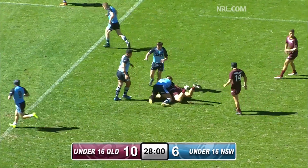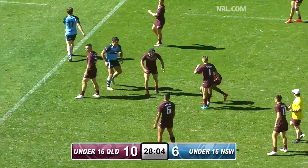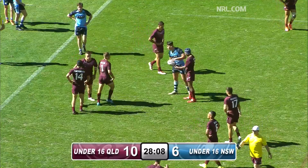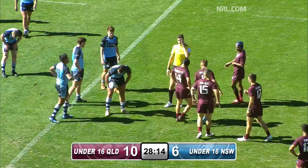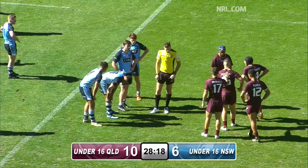Queensland on the front foot now. Well, that one's just gone. Oh, a lack of concentration there. It's all gone awry. And Boisiev, he's had a good first half, but he won't like that error.